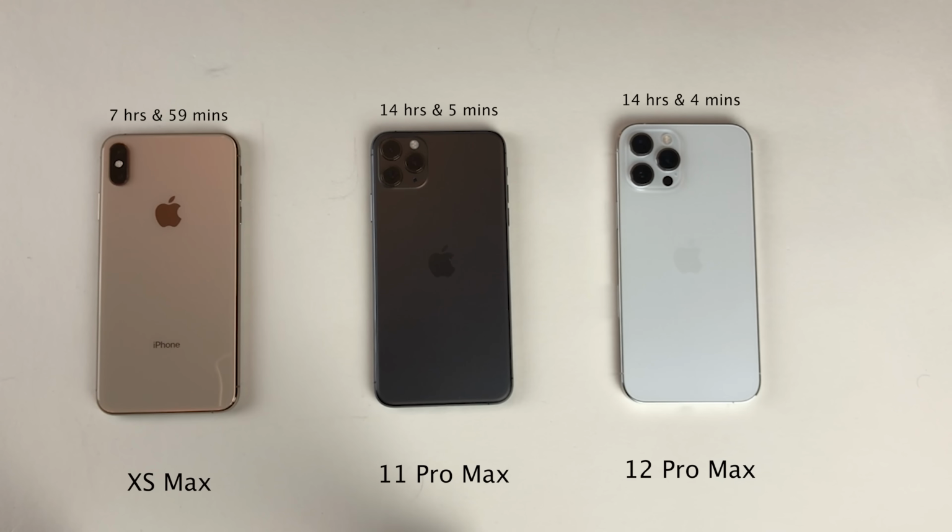So there you guys have it, the 3 latest generations of Apple's biggest and most powerful devices compared in a battery drain test. As always, if you guys use any of these devices, let me know down below in the comments section what your experience with battery life is like.